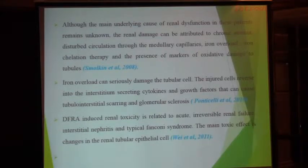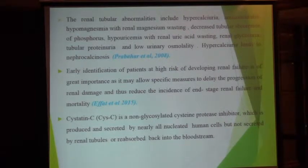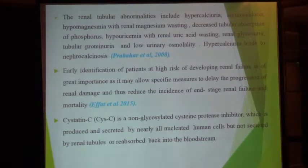Chelator direct renal toxicity is related to acute and irreversible renal failure, interstitial nephritis, and typical Fanconi syndrome. The main toxic effect is changes in the renal tubular epithelial cell. The most common renal tubular abnormalities include hypercalciuria, aminoaciduria, hypomagnesemia with renal magnesium wasting, decreased tubular absorption of phosphorus, hypouricemia with renal uric acid wasting, renal glucosuria, tubular proteinuria, and low urinary osmolarity. Hypercalciuria eventually leads to nephrocalcinosis.